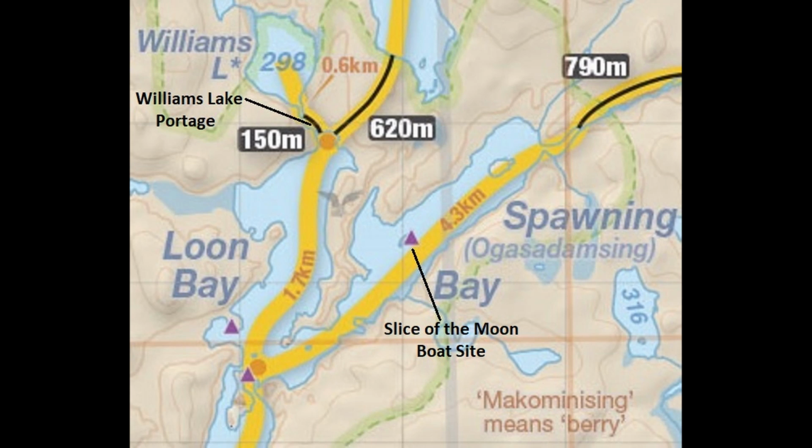So here's a map of Jeff's maps showing the campsite I'm at, which I'm calling the Slice of the Moon boat site. I have to go around from Spawning Bay down around the point there to go into Loon Bay and then on up to the Williams Lake portage. The distance I figure is roughly 3 kilometers, probably a little more than that. And the portage itself, as you can see on the map, is 150 meters. So we're hoping that that will be usable. We'll find out when we get there.